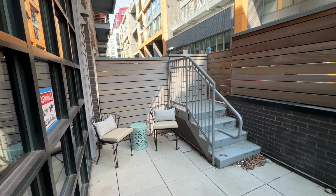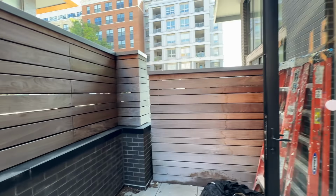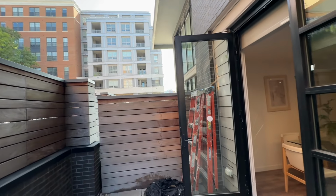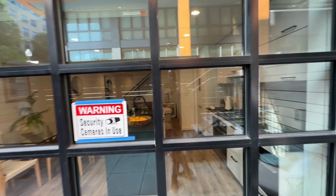The second pro is you have this outdoor terrace that can be used as a space to entertain guests because this lower level, it's a decent amount of space, but it's not the largest space, right? So if you wanted to invite friends and family over, you have that additional space that you can utilize for that. Or if you just wanted to get some fresh air into the unit, it's perfect.